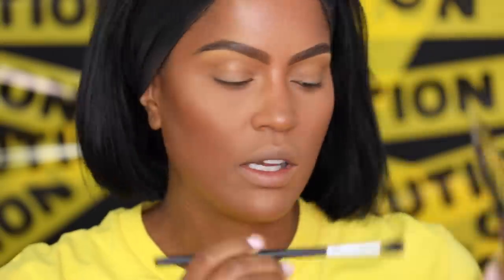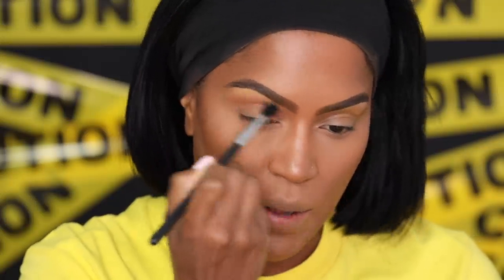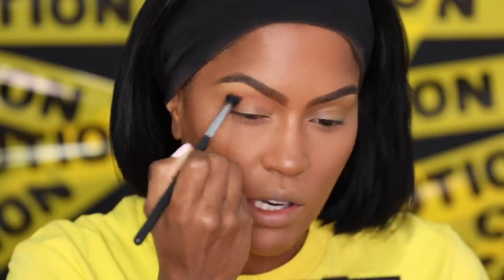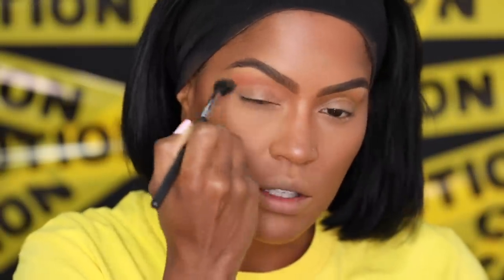So I'm gonna start with Culture. You guys know Culture. This was in my Perception palette. It's just a bomb shade. So I had to put it back into this palette because it's just the perfect transition color. I use it almost every day. I don't say every day, but almost every day. I definitely hit pan, okay.